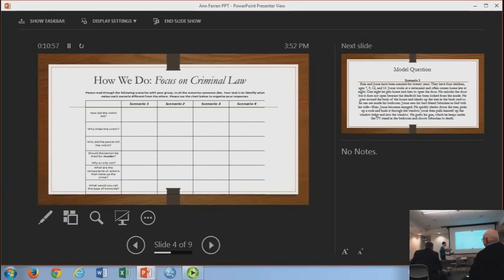First we're going to hand out your worksheet. We'll grab the organizer, one for everyone. Does everyone have a worksheet in hand? We're going to go through one scenario with you. We're going to model for you, like we do for law students and for high school students. On your sheet, you've got areas for four different scenarios, and different questions that relate to these scenarios.